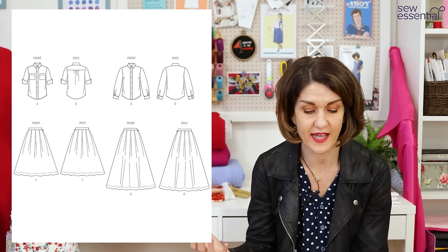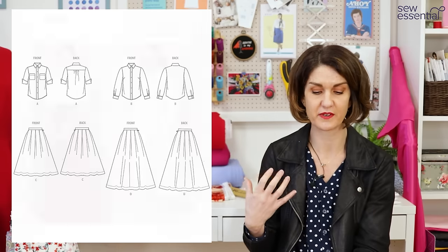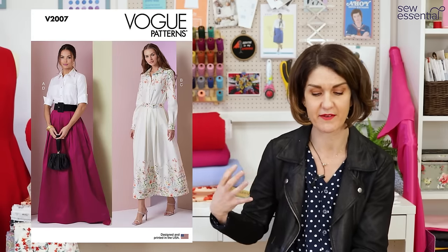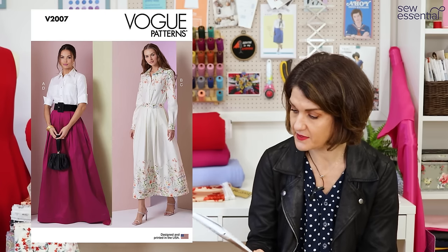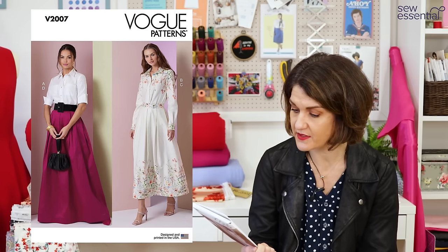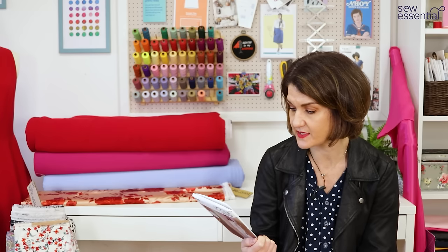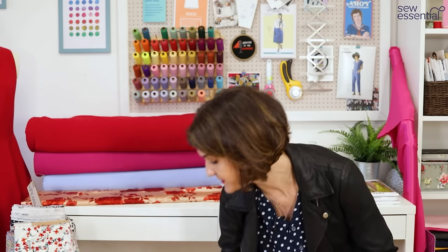Just what an absolutely gorgeous combo and a really nice different outfit to wear on a night out than your traditional sort of evening wear tops. I think it can look quite nice wearing a shirt, pairing it with something glamorous on the bottom. It can be sewn up in a wide range of fabrics. So the shirt's designed to be sewn up in poplins, sateens, shantungs, that sort of thing. And then you can go for a range of woven fabrics for the skirt.